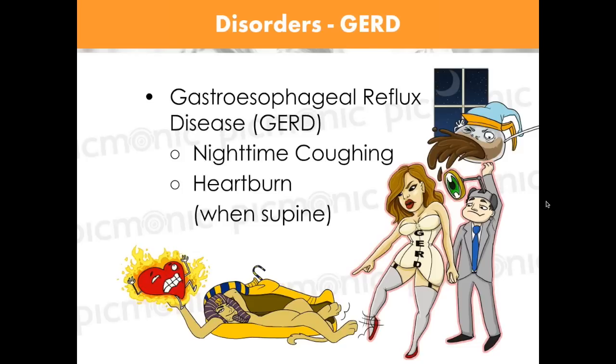So if I don't have the interventions for gastroesophageal reflux disease in here, I want you to just think about what is the easiest thing you could do for somebody who says, I have heartburn when I sleep. What can I do to fix it? What is the answer? What do you tell them? What's the easiest thing you could tell them as a nurse?